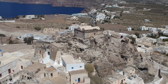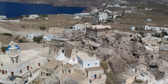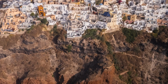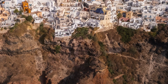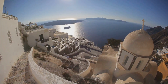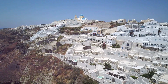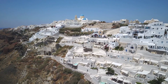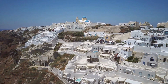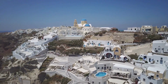Get ready to travel back in time, folks, because we're about to step into history at the Akrotiri archaeological site. This place is like a real-life time capsule, offering a fascinating glimpse into life on Santorini thousands of years ago. You see, way back in the day, long before Santorini was known for its stunning sunsets and whitewashed houses, it was home to a thriving Minoan civilization. But then, boom! A massive volcanic eruption buried the entire city of Akrotiri in ash, preserving it remarkably well. It's like Pompeii, but with a Greek island twist.